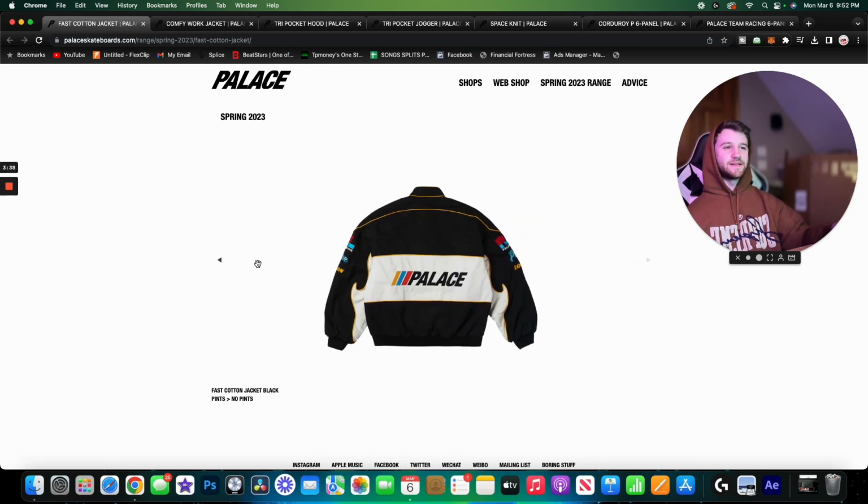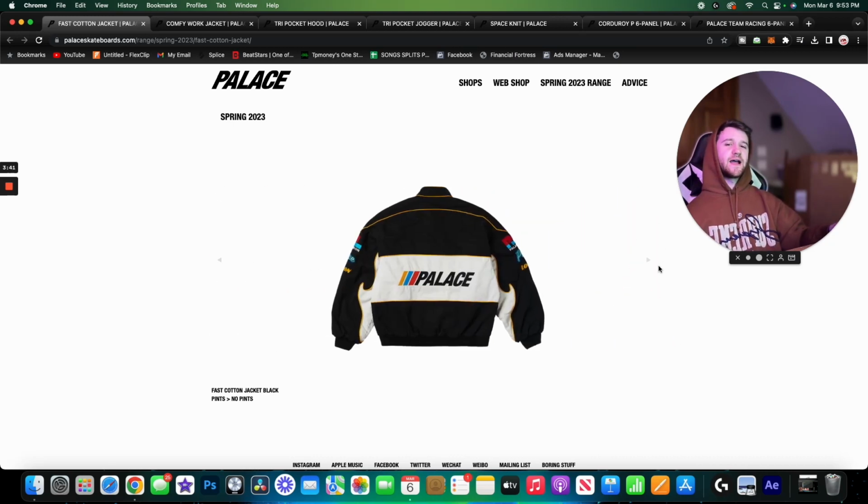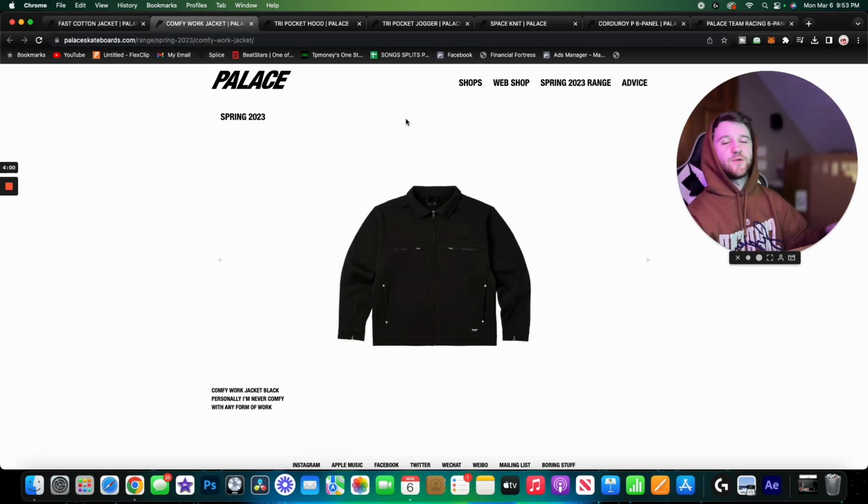But yeah, I really like this black one too. Although this is not a piece that I could see myself wearing, I really appreciate it. I think they did a really good job with it. The attention to detail on this piece, I really appreciate all the thought that went into this jacket. Moving on, we have a work jacket. This is called the Comfy Work Jacket.